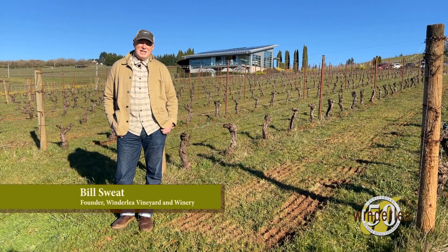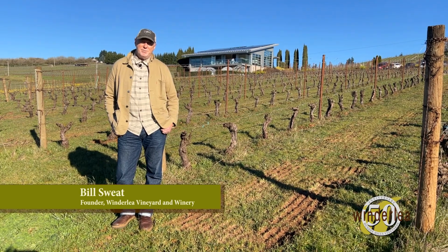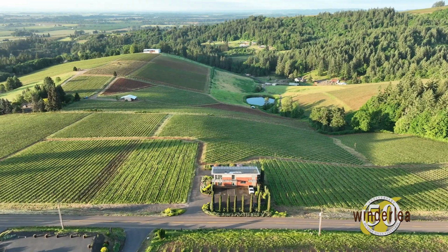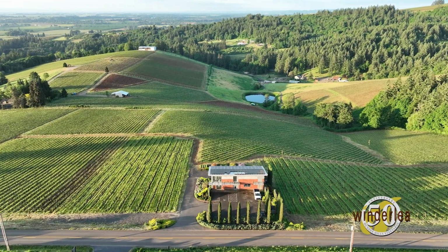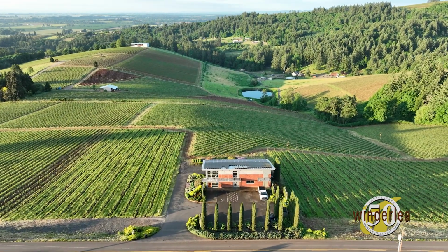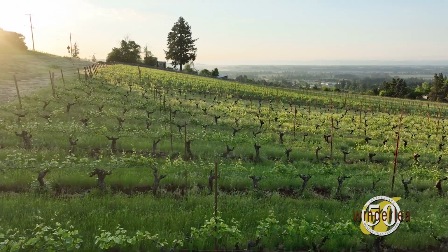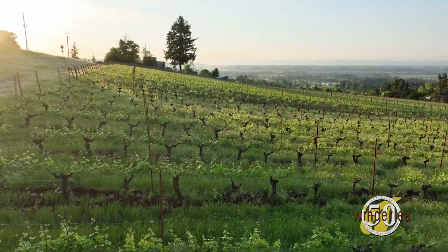It's thanks to John and Sally Bowers, who in 1973 purchased a 20-acre filbert orchard in the Dundee Hills with the belief that the region could grow the world-class Pinot Noir and Chardonnay that it's known for today. In fact, recognizing the importance of place in the making of great wine, they named their vineyard Dundee Hills Vineyards.